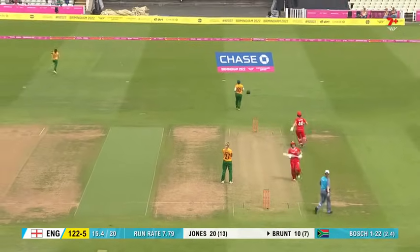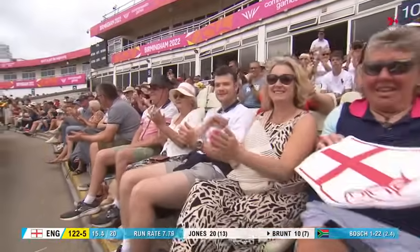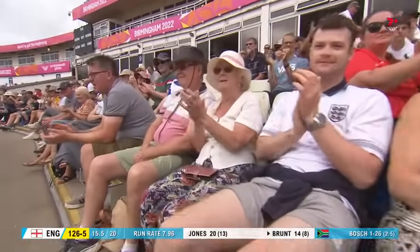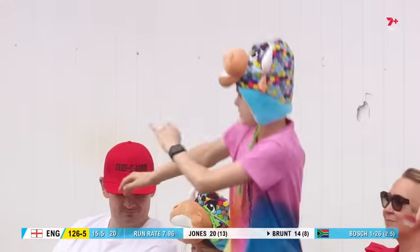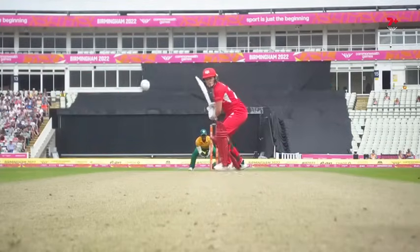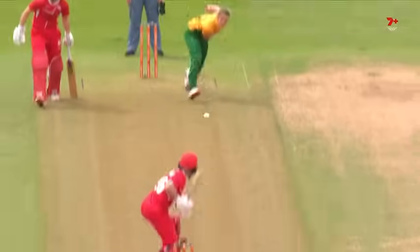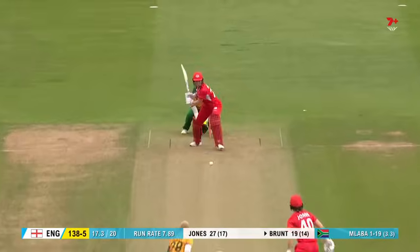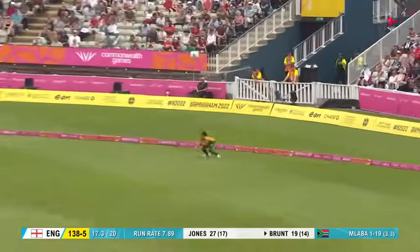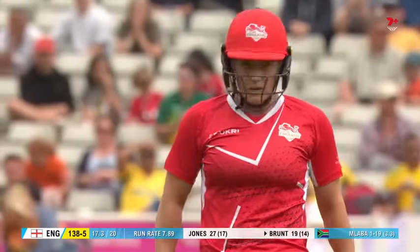That will frustrate the bowler. These kind of boundaries come at the back end of an innings, and they're just frustrating for the fielding side. Just that little shuffle. And a fortuitous boundary for Catherine Brunt. That's 10 runs, and 2 balls for her. Catherine Brunt is just a little bit annoyed with herself. She feels she's missed out there.